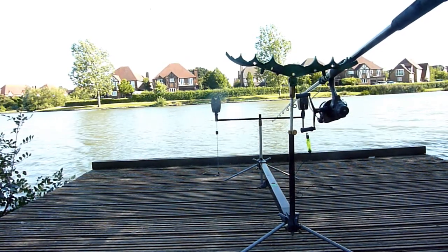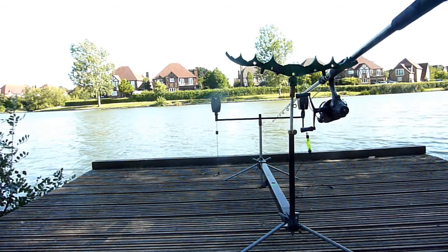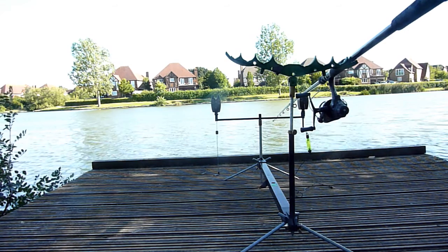Both of these are very good baits. Whether it's the pellets, the mini pellets, maybe fish meal, I guess.